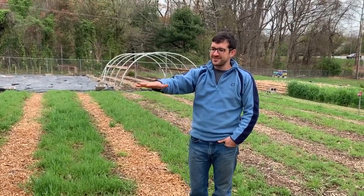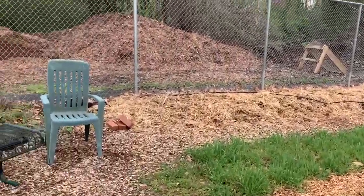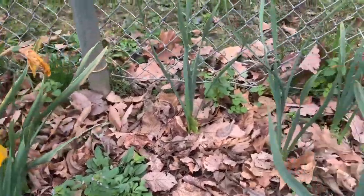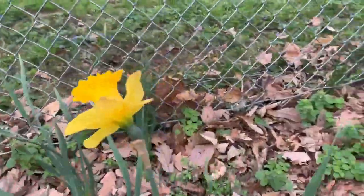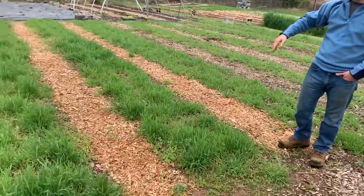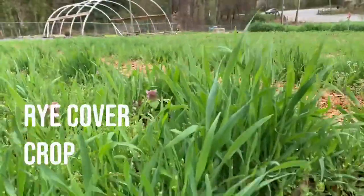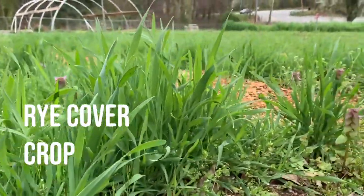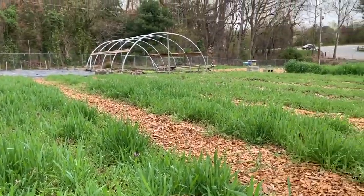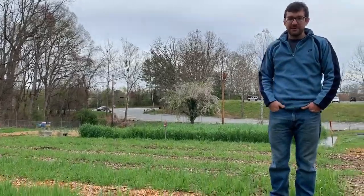Where we're sitting right now is just our gathering area. We've got a few perennial herbs. We've got asparagus under the straw mulch there. So this is where we start the tour. Behind us you can see a cover crop. This is a rye cover crop. One of the things I love about the rye cover crop is you can plant it as late as like December or January. It just always wants to grow. So I'll show you a more mature stand of rye and vetch behind me.